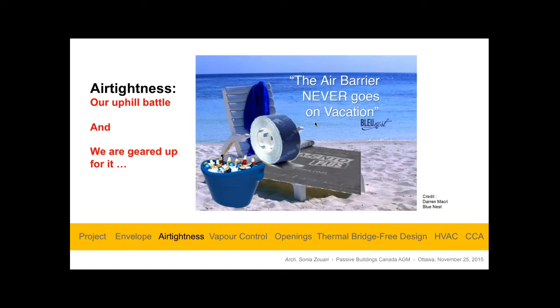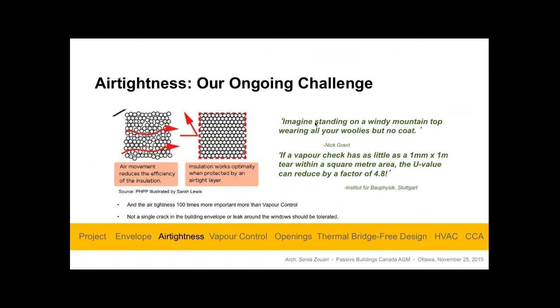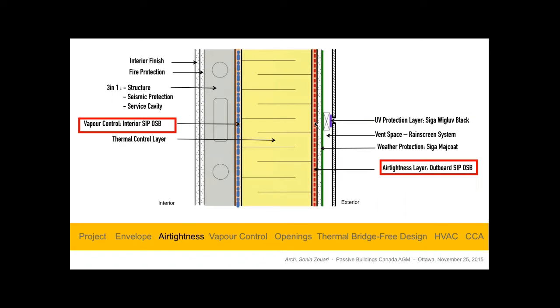Another milestone of energy efficiency is the air tightness. In fact, the thicker insulations ensure fewer energy transfers and less drying potential. Therefore, vapor control and air tightness become very important. Our primary airtight layer is the outboard OSB of the prefabricated SIP panel, and all joints will be taped.